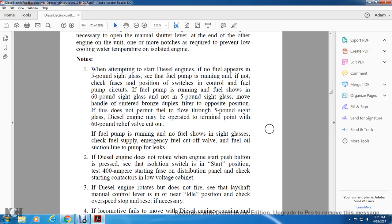If the fuel pump is running and fuel shows in the 60-pound sight glass, but not in the 5-pound sight glass, move the handle with the center brass on the filter to the opposite position. If it does not permit the fuel to flow to the 5-pound sight glass, the diesel engine may be operated with the terminal point where the 60-pound relief valve is cut out. With the fuel pump running and no fuel showing in the sight glass, check the fuel supply, emergency fuel cutoff lever, and the fuel oil suction line of the pump for leaks.